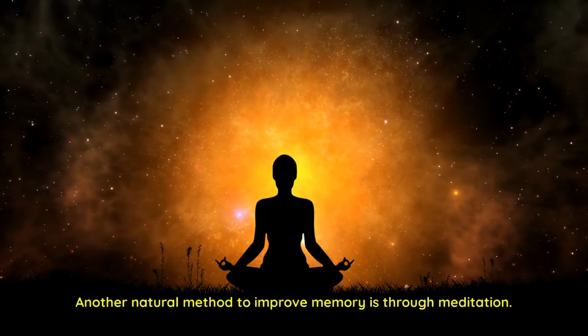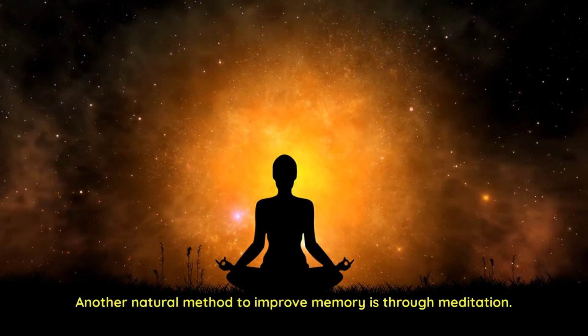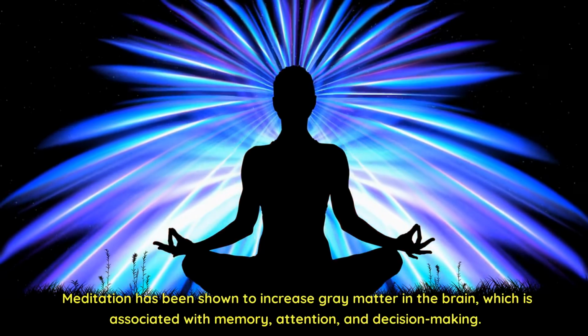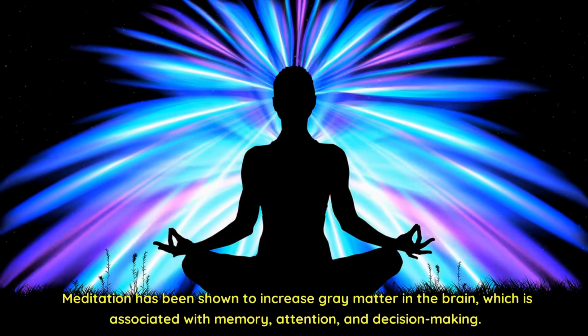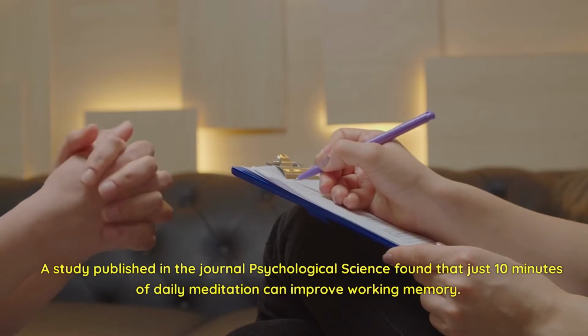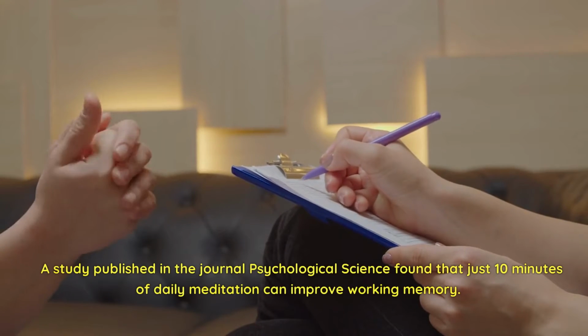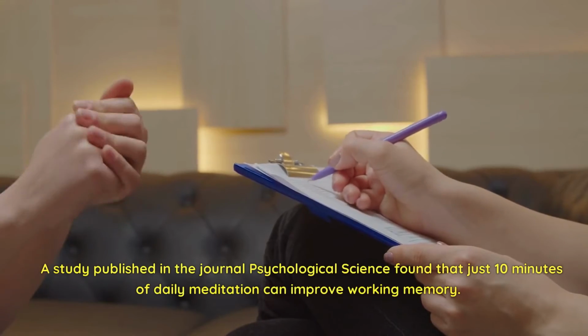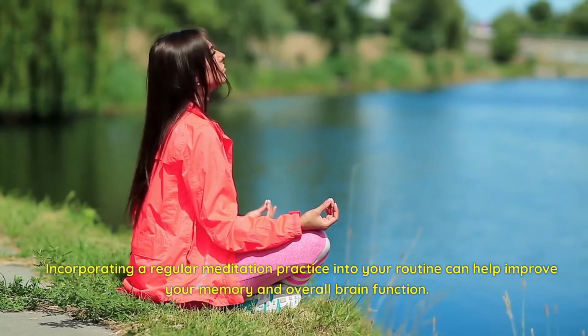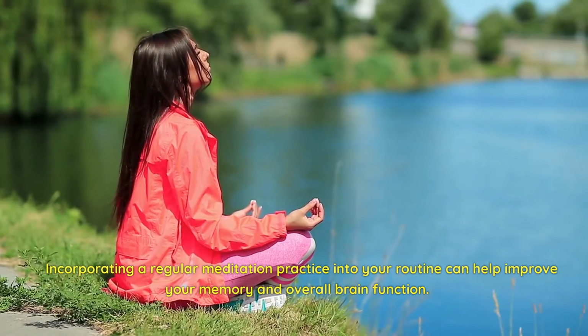Another natural method to improve memory is through meditation. Meditation has been shown to increase gray matter in the brain, which is associated with memory, attention, and decision-making. A study published in the journal Psychological Science found that just 10 minutes of daily meditation can improve working memory. Incorporating a regular meditation practice into your routine can help improve your memory and overall brain function.